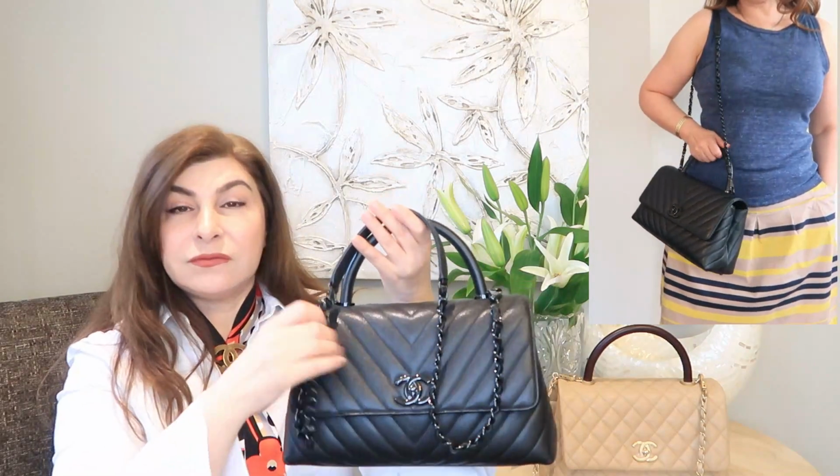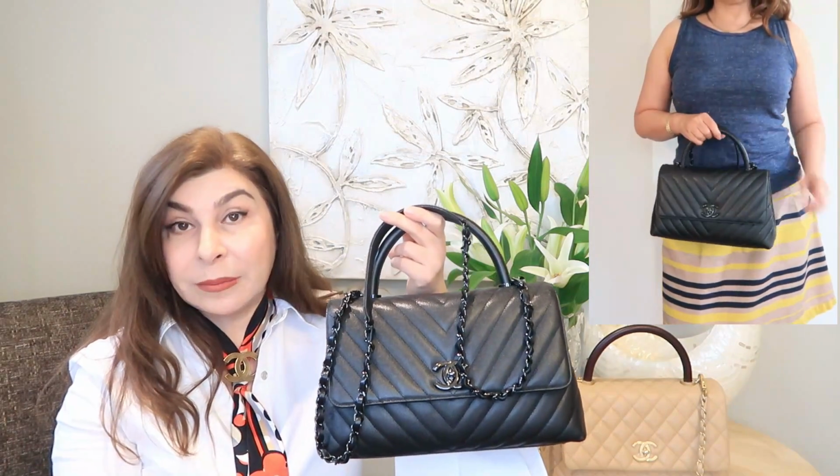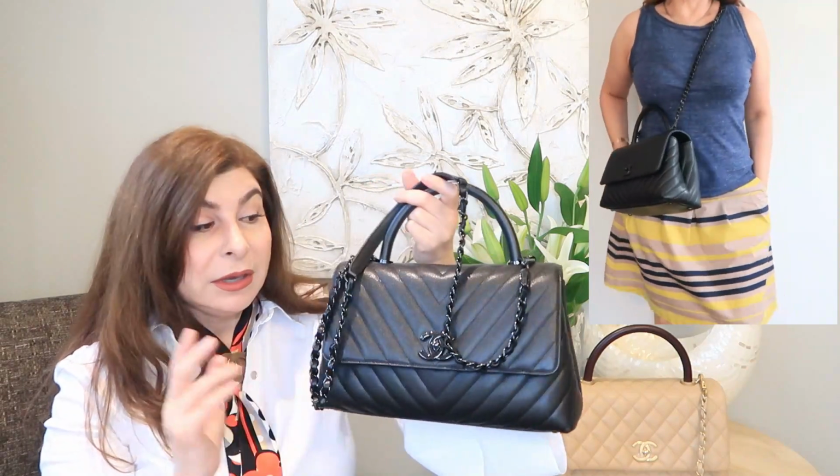So let's say if you find that this shoulder strap is not to your liking, it's too short or too long, etc., you can always substitute it with your favorite shoulder strap. So I highly recommend the Coco Handle. And once again, compared to the classic jumbo price, it's almost twice less expensive.